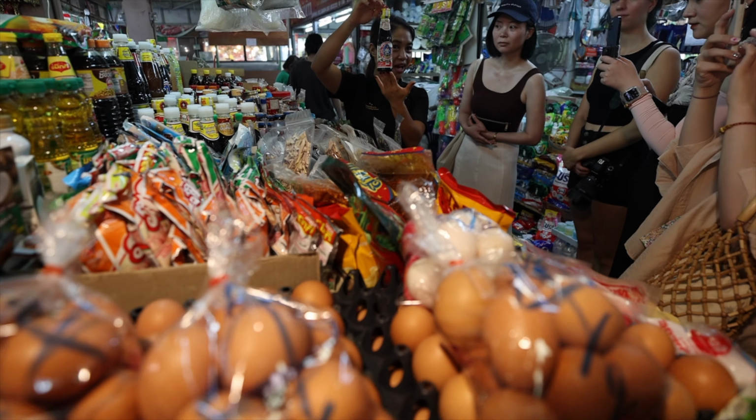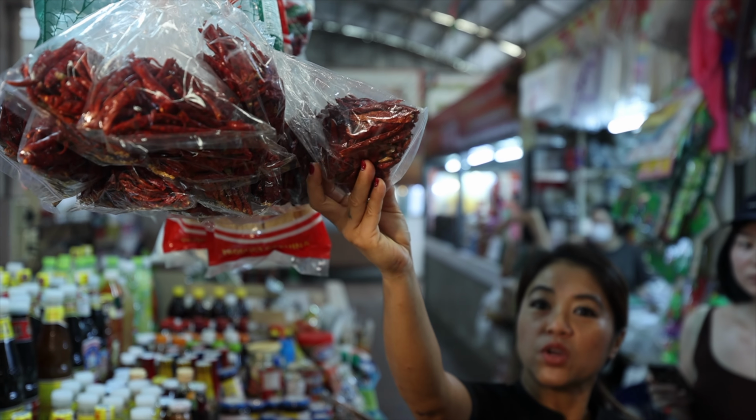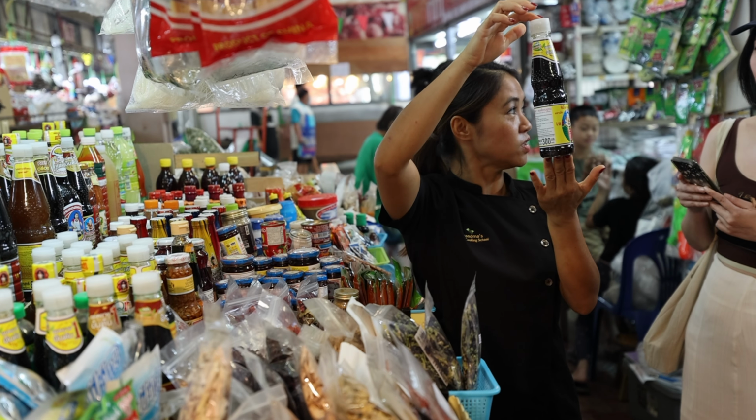On the tour of the market, we learned about all the different ingredients we're going to use. Produce and herbs, spices, the noodles, all the sauces we're going to use. It's just so cool, I cannot end my sentence.